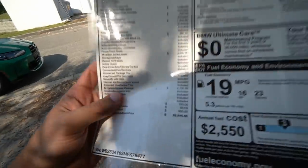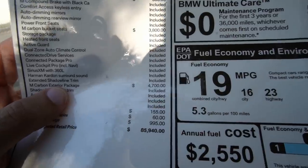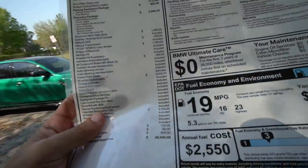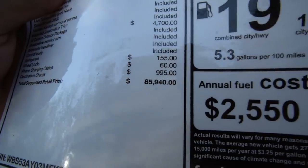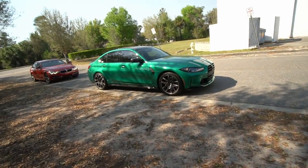It's pretty hefty on price though. I think it's like $4,500 or something like that. Let me go take a look. There you go, here's the sticker price here. M carbon exterior package, $4,700, which looks extremely good. Actually has some carbon fiber in the front as well, which I'm gonna show you guys here in a bit. Oh yeah, and for those of you guys that are curious, for this spec G80, here's the price, $85,940. Is it worth it? I don't know, you guys tell me.